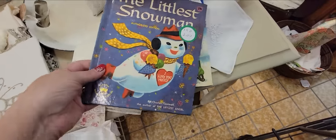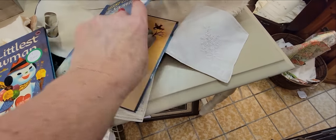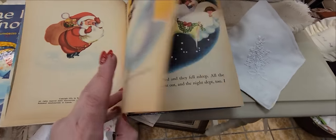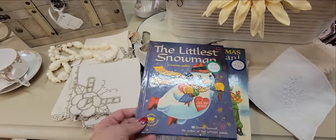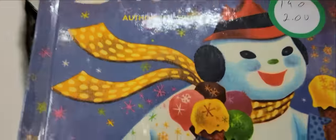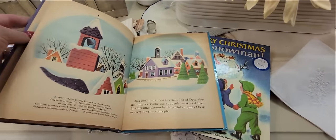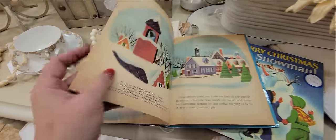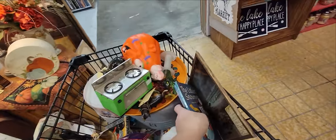Okay, I found a couple books. They are Wonder Books. They're $2 each. But we got Merry Christmas, Mr. Snowman. And it has, oh my gosh, look at that little nugget. And look at the snowman. Oh my gosh, it's so cute. I can get that off to make it where it won't damage the cover. But look at this, the littlest snowman. I love you truly. Oh my goodness. Adorable. What is the copyright date on this? It's a Wonder Book, 1956. So we're gonna get both of those. We're getting to be full cart, but I think we're just about done.